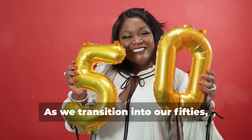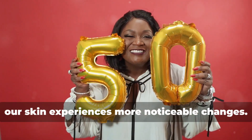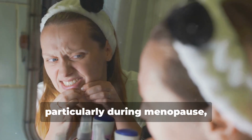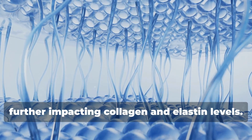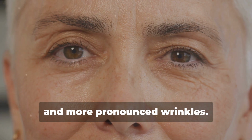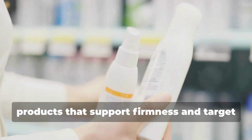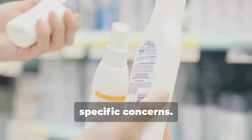As we transition into our 50s, our skin experiences more noticeable changes. Hormonal fluctuations, particularly during menopause, can lead to a decrease in estrogen production, further impacting collagen and elastin levels. This results in reduced skin elasticity, thinning, and more pronounced wrinkles. Now is the time to up the ante with products that support firmness and target specific concerns.